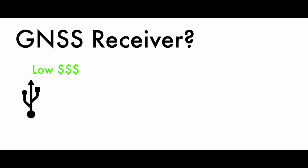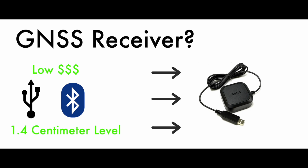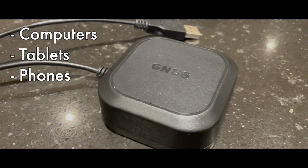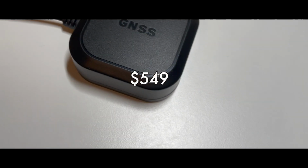Is there a low-cost USB or Bluetooth GNSS receiver that reaches a level of accuracy so precise on the centimeter scale? Well, the TOP608BT RTK GNSS receiver is the receiver you're looking for. Designed for computers, tablets, and smartphones, it can achieve 1.4 centimeter accuracy positioning for only $549.